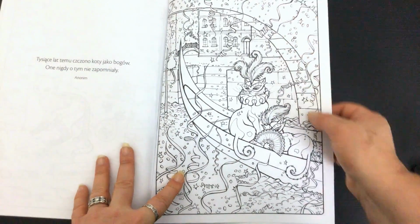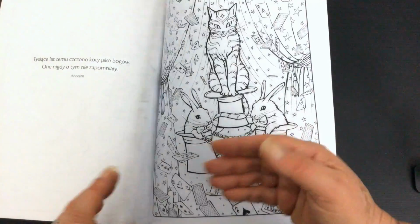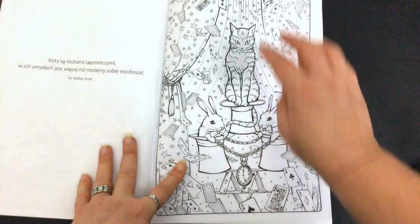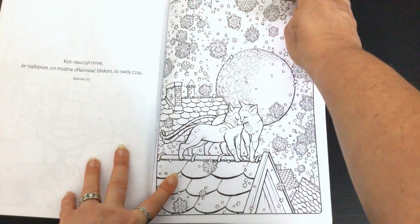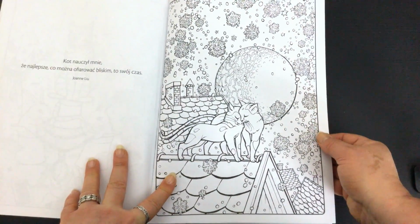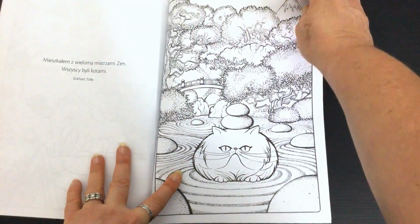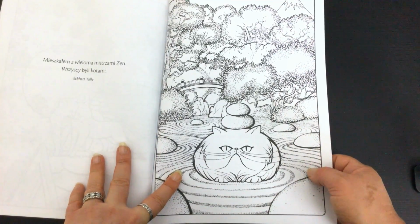And then we've got some that are going to the ball, and they've got their masks on. They're very cute. And look at this one, he's got the two little rabbits. And all the little cards flying down on the side. It's very sweet and very imaginative. This lovely fat cat.